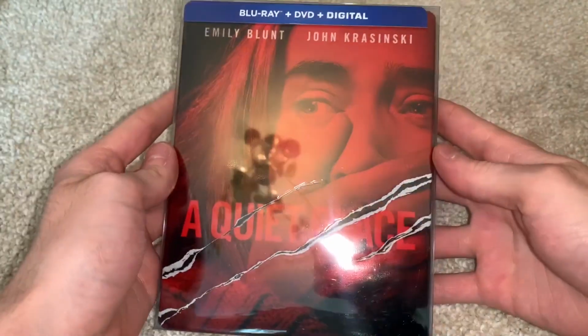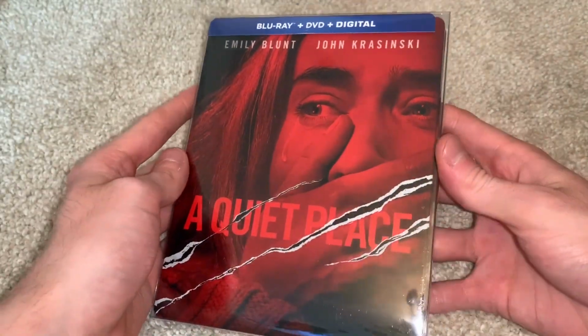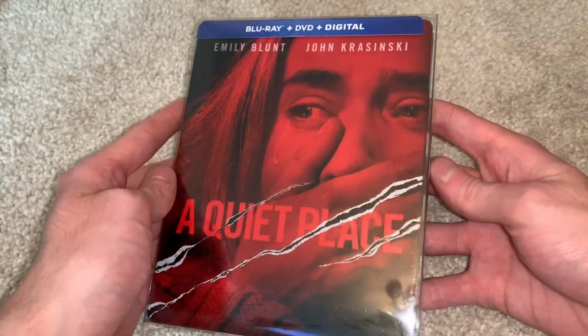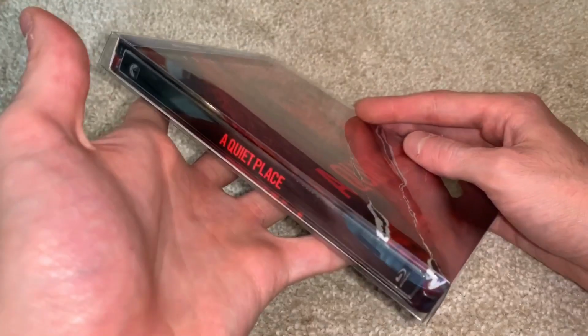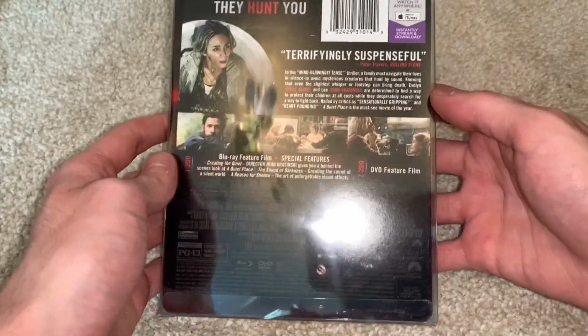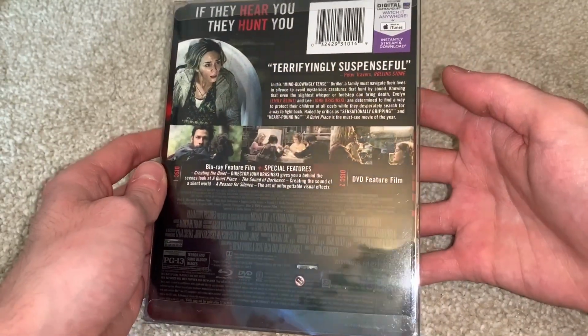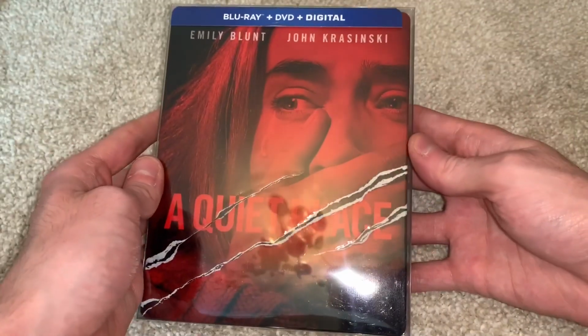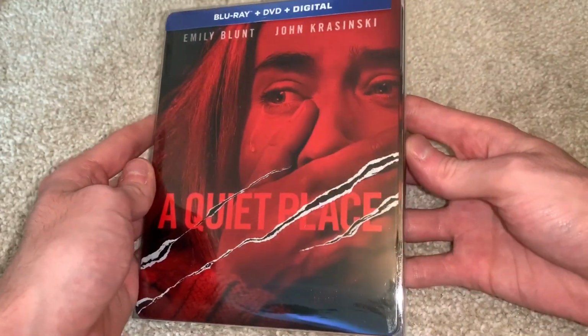All right, next up is A Quiet Place. I really like this cover because it's actually textured right here, so it feels like there's actual scratch marks on it. Yeah, I got this for, I think, like $7 or $8, which is incredible. Again, another FYE find. So, totally worth it. Great movie, great price.